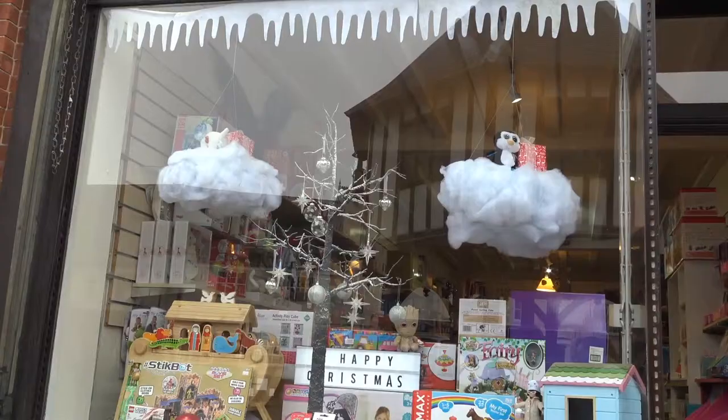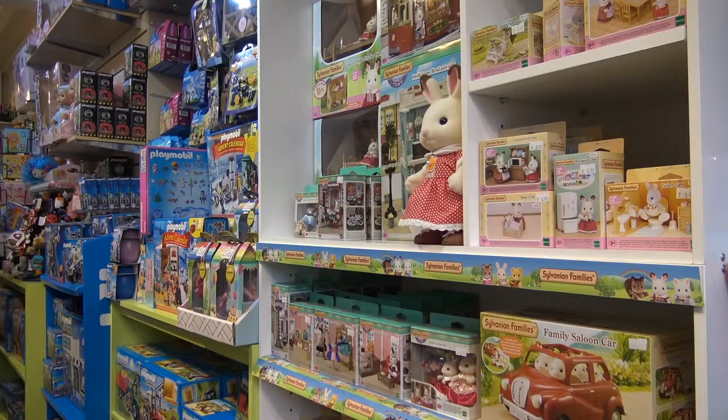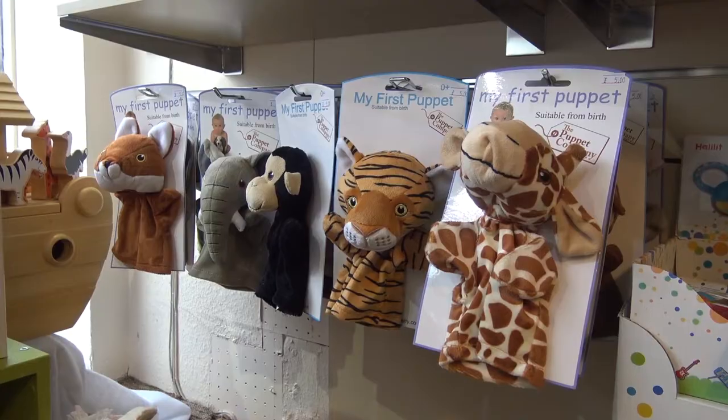Here is Puff's Toy Shop, opened 6 years ago. This cute little shop also takes part in the Wymondham Winter Fest and Summer Fair every year.